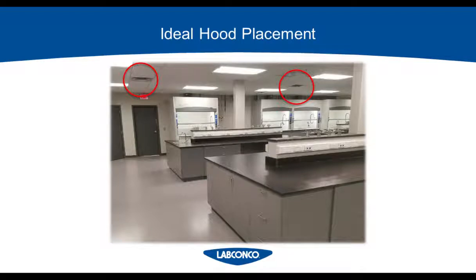So as you can see in the picture, there's a handful of hoods along a back wall. You've got diffusers pushed out away from the fume hoods themselves. The one drawback to this would be those adjacent doors to the exit by the one fume hood on the left. Outside of that, this design is pretty great.